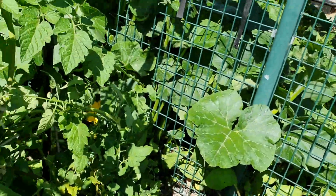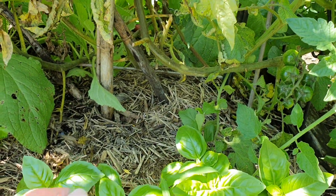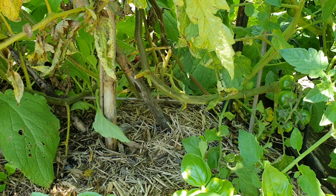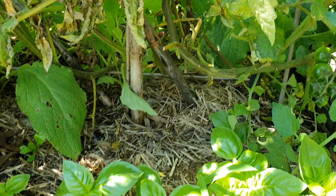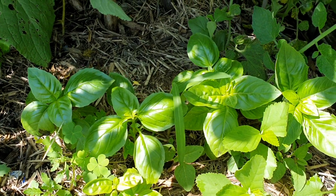And look, our basil that we put in with seed, it's growing beautifully. Oh, I'm going to have to try this. It smells and tastes like pizza. Have you guys had pizza? Maybe you could make some, or some pesto.